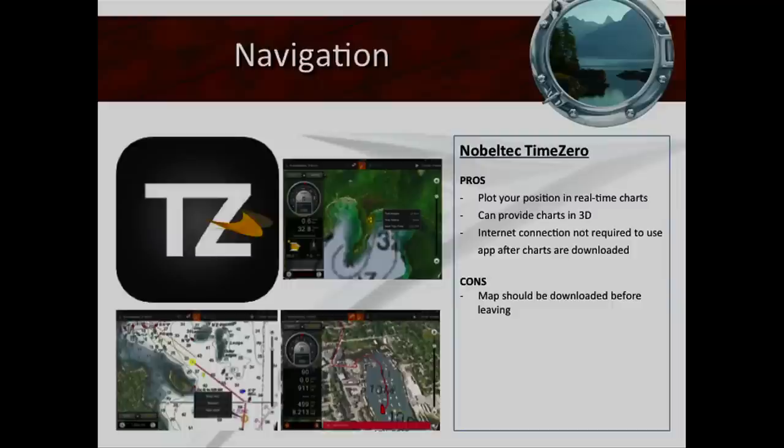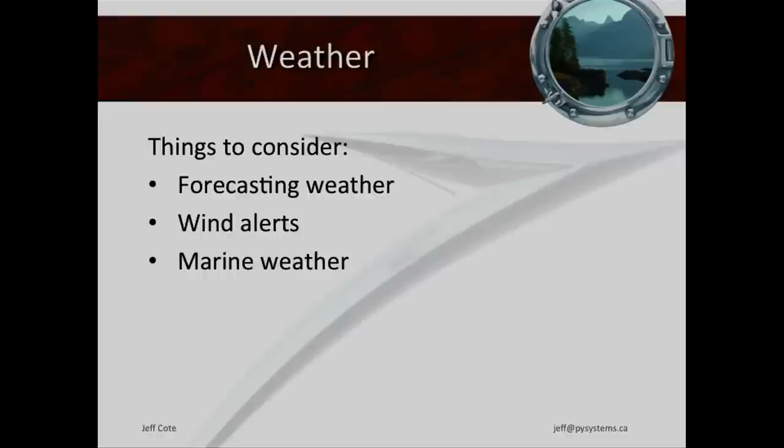All right. So what are the things that, like what I was saying about weather, I'm going to go through weather. Well, you can figure out what the weather is looking like going forward, right? You can get wind alerts on your phone, right? Which is nice, and you can also get marine weather.